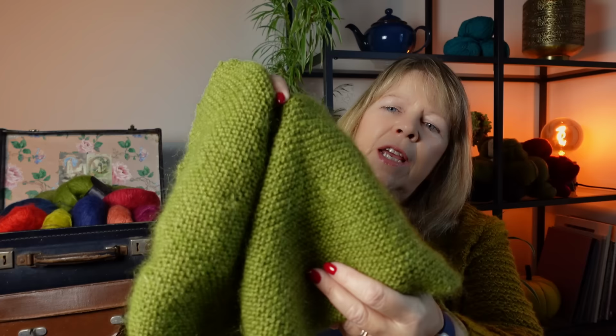So it's a fitted jacket, and I like that because I thought the shape was really nice. It's knitted in garter stitch, and you've got some shaping going on here. Because it's garter stitch, it's quite a slow project. That's as far as I've got so far.